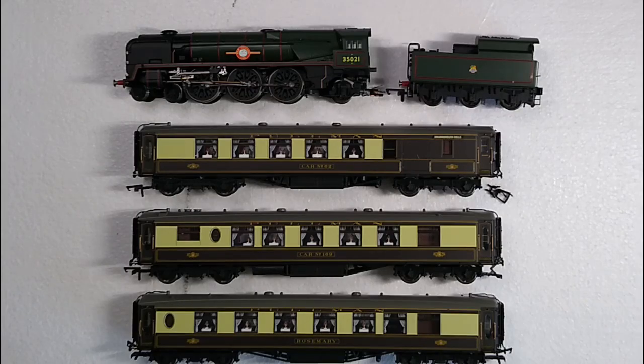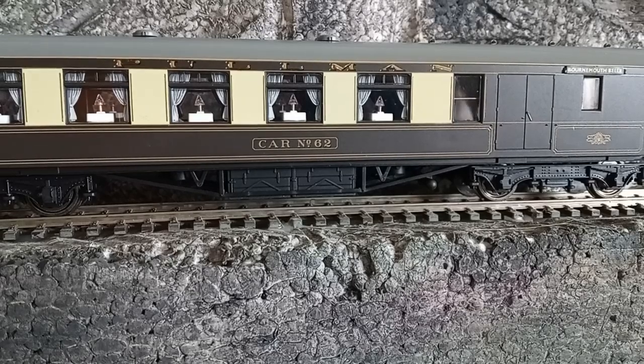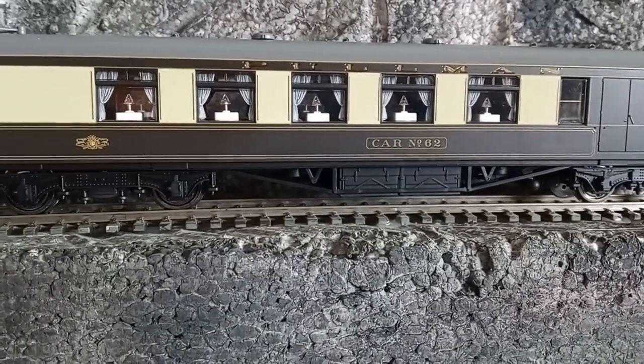I think what we need to do is I've got to try the lights on the carriage, haven't I? So I'll add that. And we'll see what it looks like. Okay, it's the moment of truth here. I've just decided to put the carriages on the track.